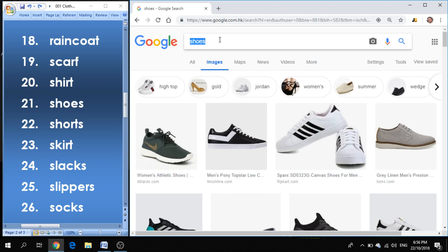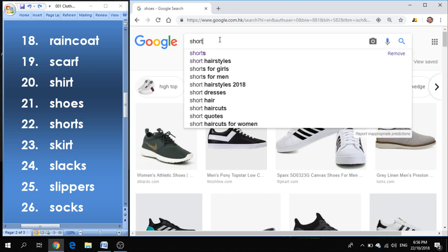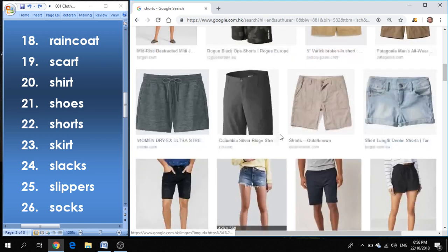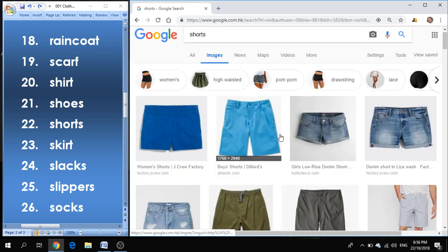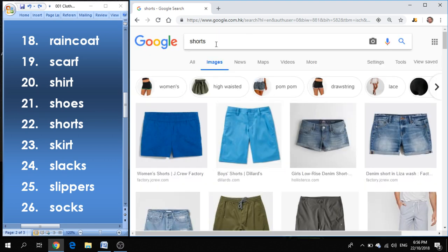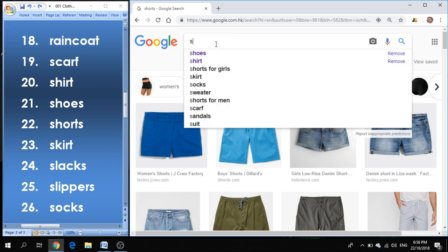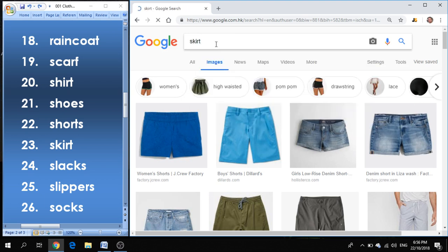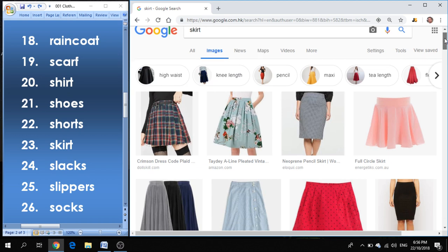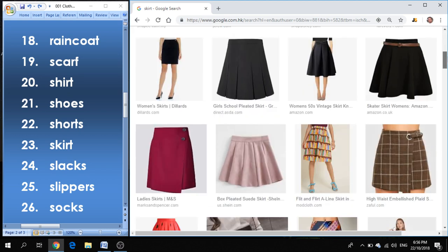And number 22. 22 is shorts. Shorts are pants that don't cover your knee. They are for warmer weather so you can stay cool. Shorts, otherwise known as short pants. Number 23 is skirt. Now remember we discussed mini skirt before? This is a longer version of the mini skirt. This is just called a skirt.